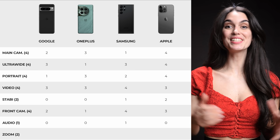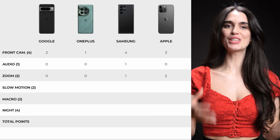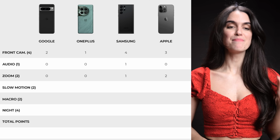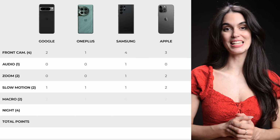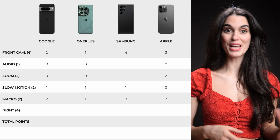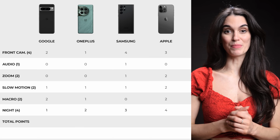The iPhone wins the zoom category, then comes the Pixel, followed by the OnePlus, and lastly, the Galaxy. Slow-mo goes to the iPhone, while the other three phones draw in second place. In macro photos, the Pixel and the iPhone draw in first place, with the OnePlus coming in second place, leaving the Galaxy in last place. Finally, in night photos and videos, the iPhone takes first place, then comes the Galaxy, with the OnePlus right behind with only 1 point less, and in last place comes the Pixel.